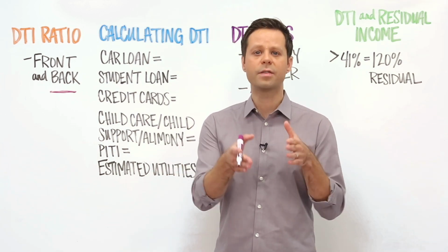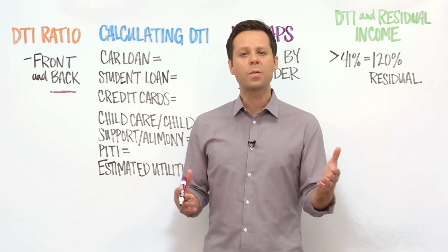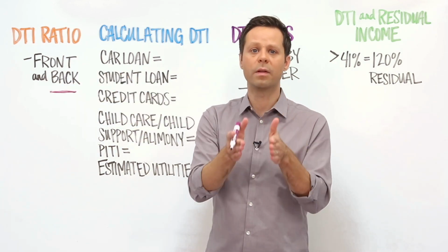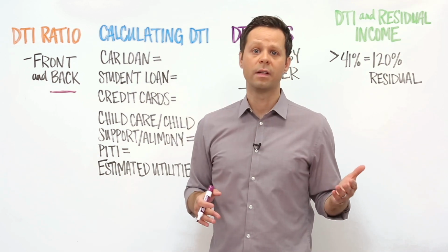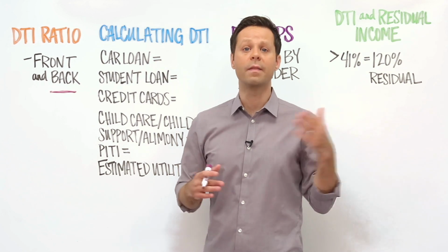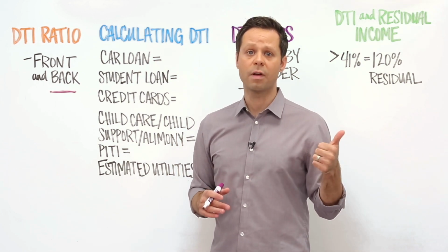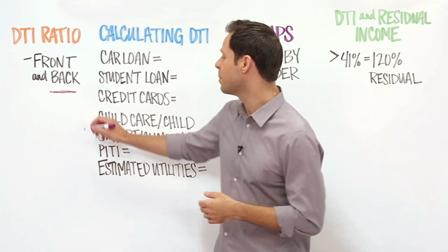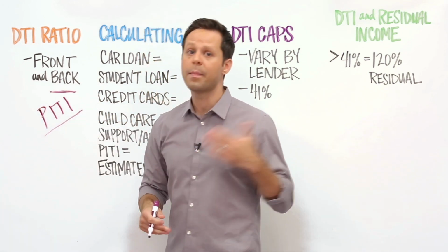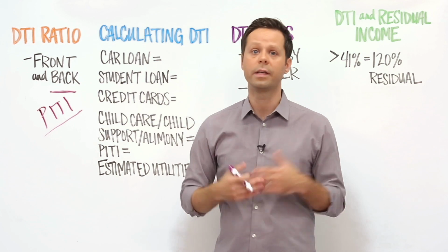If you have collections or charge-offs on your credit, lenders won't typically factor those into your DTI unless you're making regular monthly payments on those debts. Now, the biggest debt is likely to be your projected monthly mortgage payment, and that includes the principal and interest on the loan, along with the estimated escrows. So it's the full PITI payment that lenders are going to look at when calculating DTI.